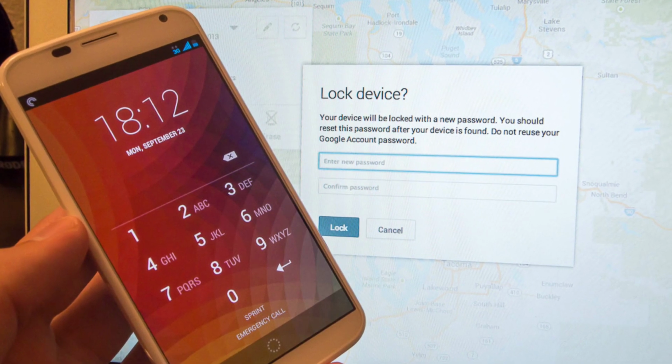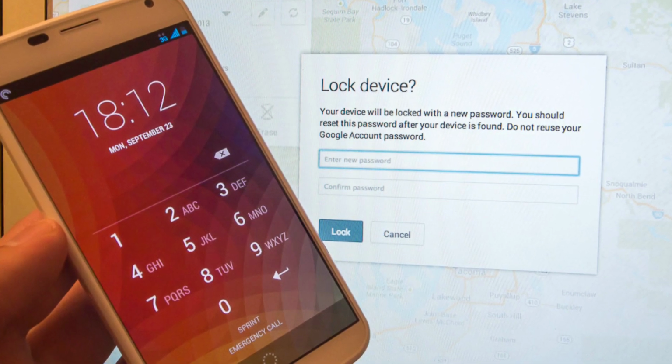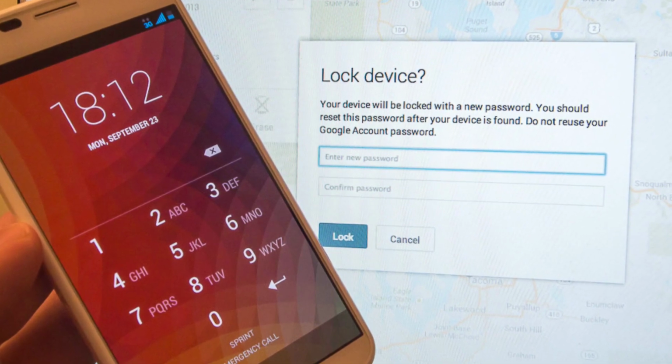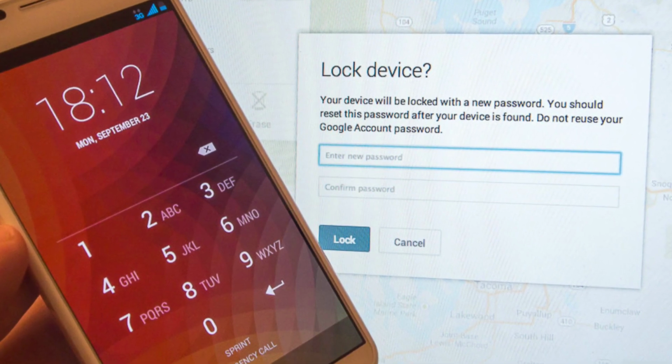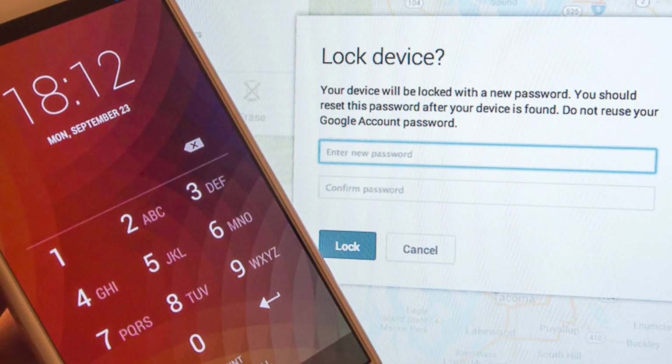Number 7. Lock your phone remotely. As soon as you discover that your phone is in the hands of someone else, your first goal should be to ensure that the individual cannot access the phone's contents. You can do this by remotely locking your phone. The following steps will vary depending on your operating system.